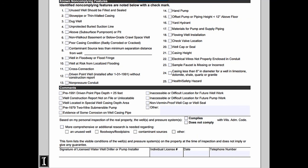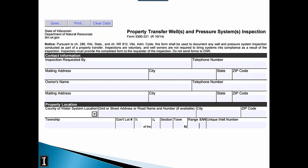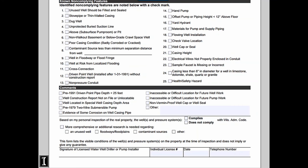Or if I'm the buyer, then I'm taking that with me and saying, I'm going to have to do this to my well. I want $6,000 taken off the price, or you can pay for it in advance. It is, again, buyer beware. So this form is great, though. It says right on the form, inspectors must provide the completed form to the requester of the inspection. Do not send forms to DNR. They don't even want them. They just want to make sure that the person who requests it has the information they need for a sale of a property, which is a great way to do things. They're regulating the process so that it's done right. They're not trying to step in and be big brother. So I really like their approach personally.